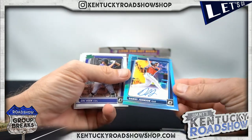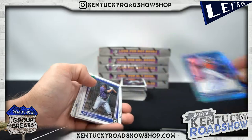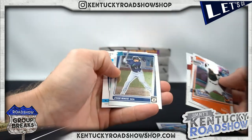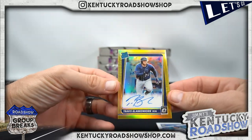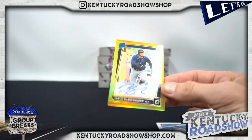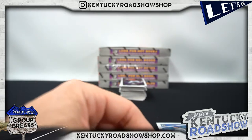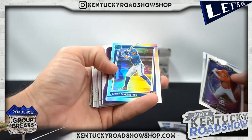16 out of 35, Daniel Johnson. Boom. Cleveland, Casey. Ooh, nice Ronnie Mauricio. Autograph hot box, 3 out of 10, Travis Blankenhorn. I take it back. Autograph hot boxes are awesome. Blankenhorn, Daniel Johnson, Jemiah Jones. Leody Taveras.